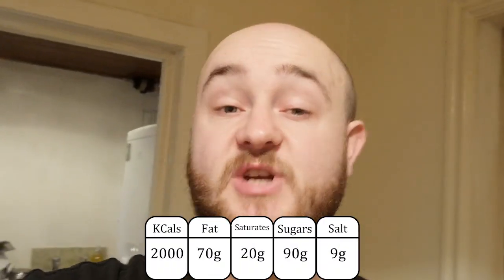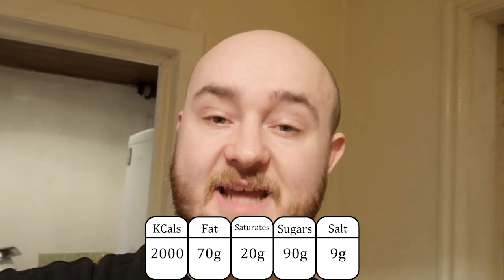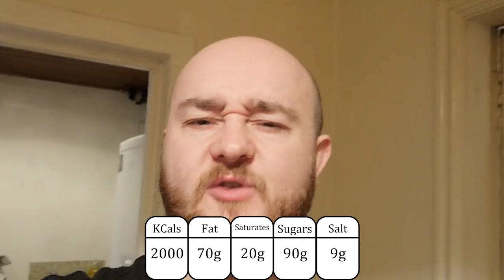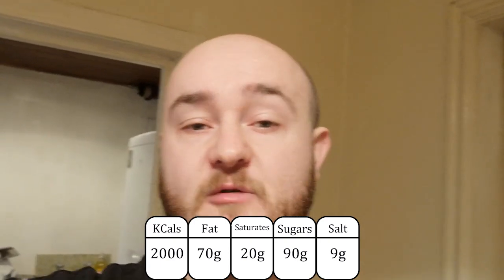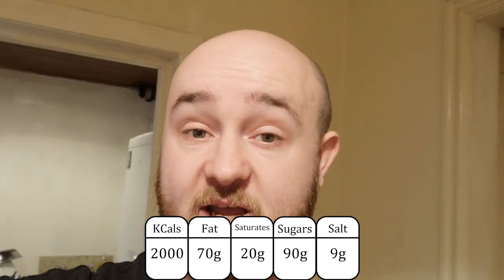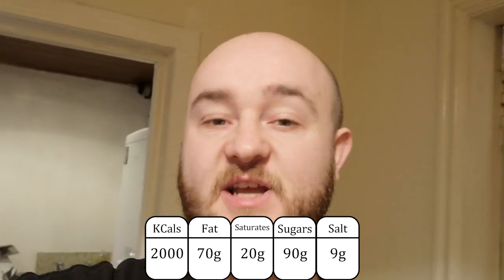Rule number two is that I'm going to be sticking to the recommended dietary allowance for an adult, which is lots of different things. The most important one is that it's a maximum of 2,000 calories a day. A lot of people think it's 2,500 for a man and 2,000 for a woman, which isn't really true. 2,000 for anybody is really the actual recommended allowance. Obviously, it can vary for different people depending on height and stuff like that. But if you're going to pick an average number, it's 2,000 calories.